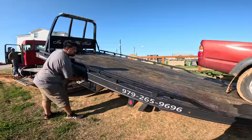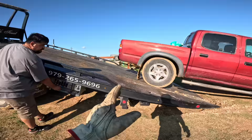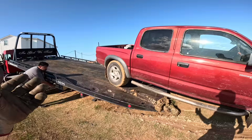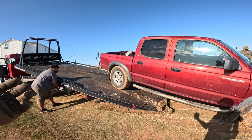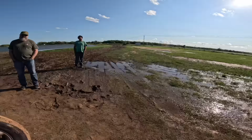Can you turn a little bit more? All right. Hold that. Now I'm going to put it back in park, and then I would snatch block probably, yeah, that bed pocket right there, and we'll straighten this whole thing up.